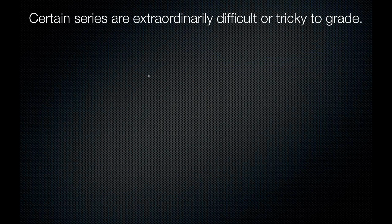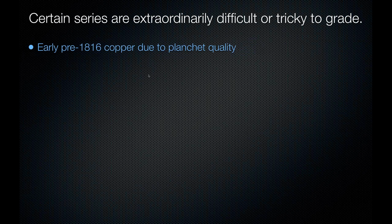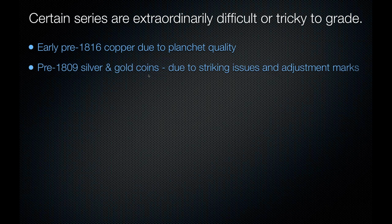The final area that we'll take a look at in grading 102 in our preview is series that are difficult or tricky to grade, okay? There are about 6 or 7 of these categories. Early pre-1816 copper had very variable and problematic planchet quality. So these coins present a problem. Early silver and gold coins pre-1809, striking issues and adjustment marks are often seen on those. 3-cent silver pieces were very thin and very small, and they have a lot of die clash and striking problems.